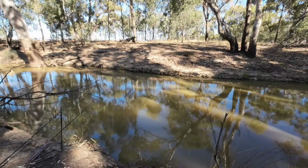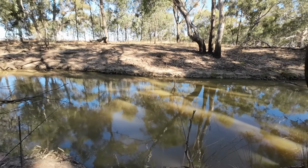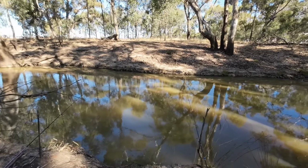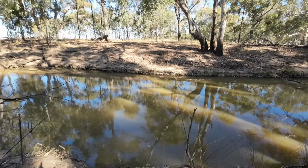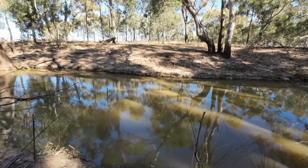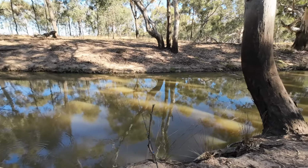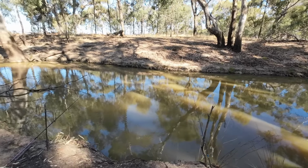Now, I just said a moment ago that the local fella here told me that since the flooding and the black water, they haven't seen a single native fish, nothing but yabbies and carp. I do believe that fisheries have already started stocking this with yellow belly. So it'll only be the next year or two and you'll start seeing yellow belly turn up in here again.